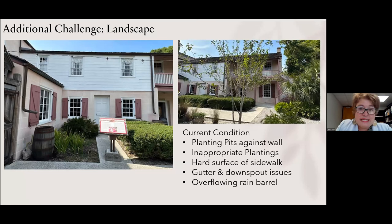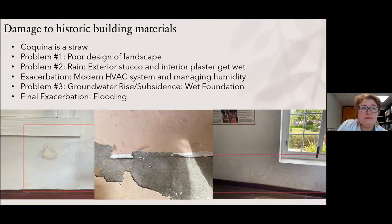Today, we have planting pits against the wall of the building, inappropriate planting such as boxwoods, things that don't pull water from these pits. We have a hard surface of sidewalk that traps water. And we have maintenance issues such as gutter and downspout issues, overflowing rain barrels and screens in the barrels that were clogged with leaves and other debris that creates overflow. So this creates damage to the historic building. Coquina is a straw. Any water that is up against the coquina will be sucked up through the material.